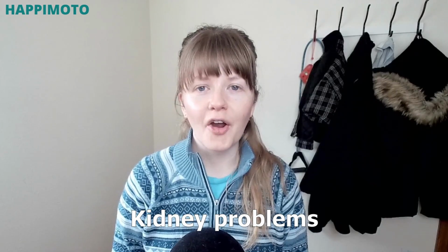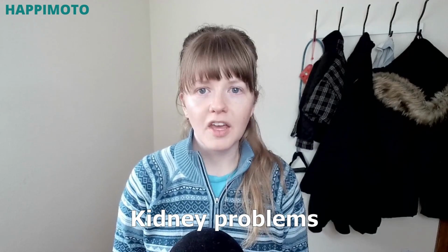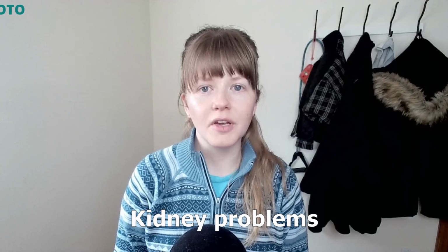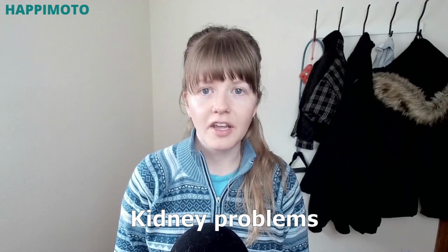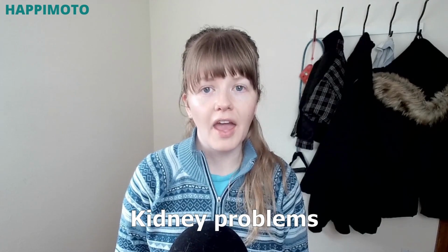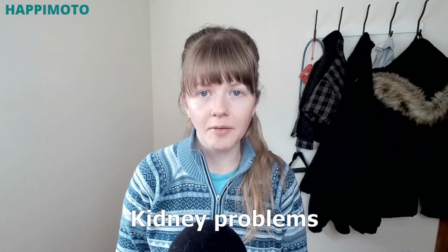The kidneys are the organ most affected by lupus in the body. Lupus can cause inflammation in the kidneys and affect their ability to get rid of toxins and other waste. Symptoms of kidney problems include blood in the urine, urinating frequently, and unexplained swelling in the legs, feet, hands, and arms. These kidney problems left untreated can become permanent.